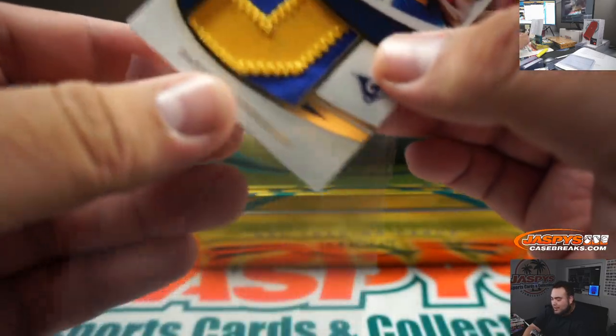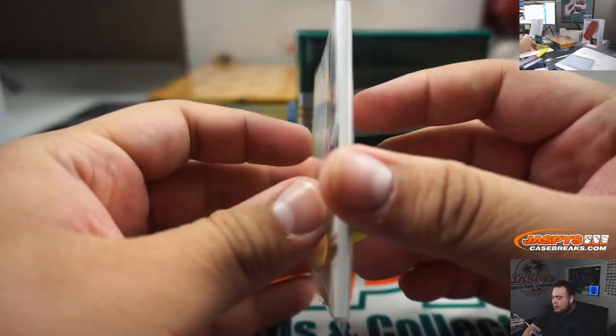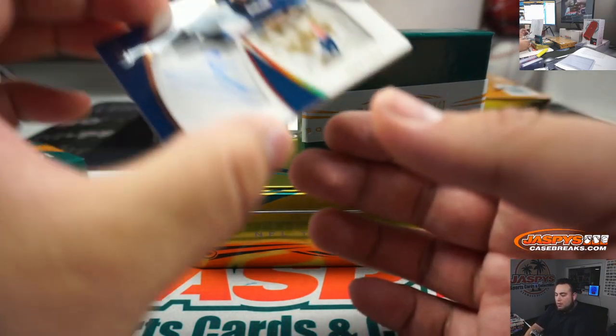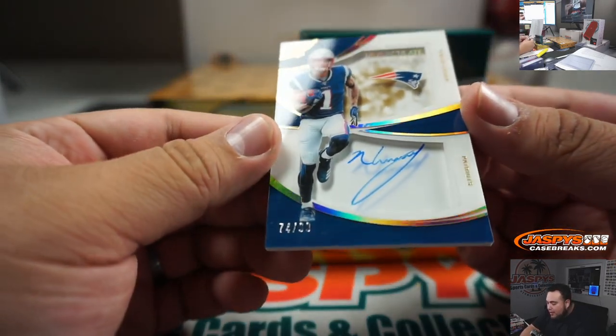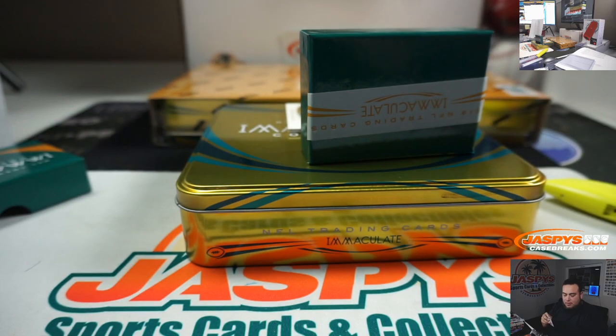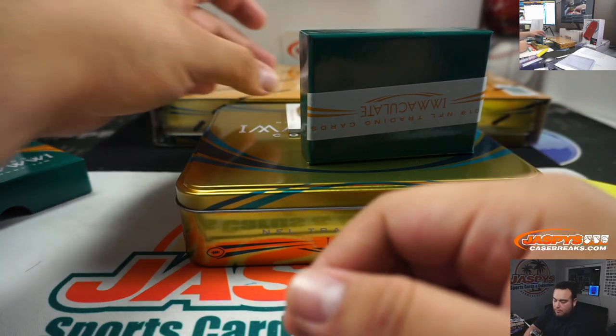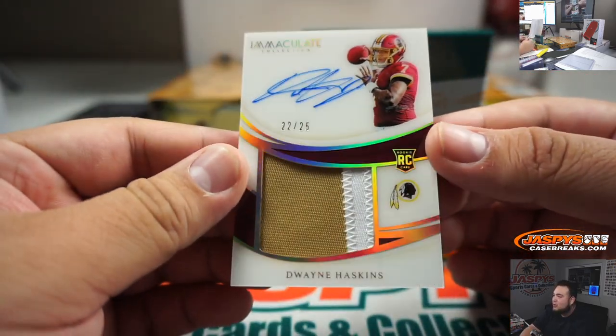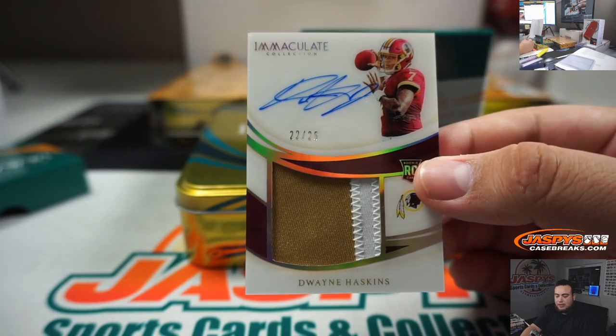64/99, Darrell Henderson, nice patch there. There you go, Aaron. And we got an on-card here of N'Keal Harry /99. Another one for the Patriots and Liam. And we got a Dwayne Haskins. Very nice. 22/25 for the Redskins. Going to Patrick.